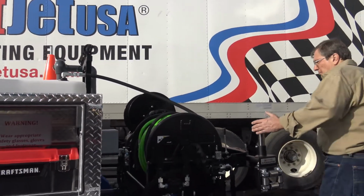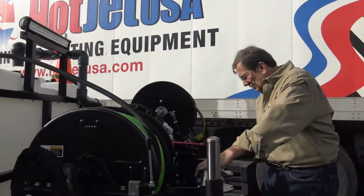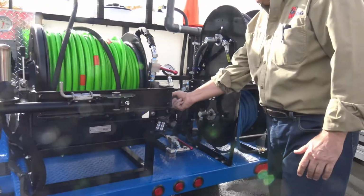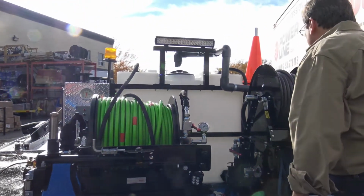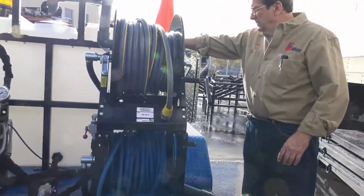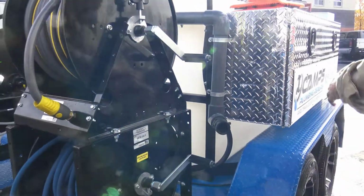This one's got the custom light package, rear throttle, all rear controls. It's got the wash down, throttles here, soap injection, fill hose, plus the fast fills right here. So you can hook a cam lock right there and you're good to go.